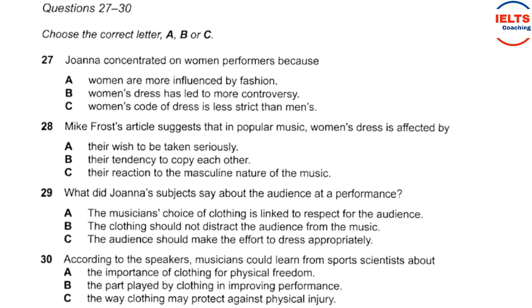Finally, question 30: according to the speaker, what can musicians learn from sports scientists? The importance of clothing for physical freedom, like how freely they can move on the stage; the part played by clothing in improving performance, how clothing can improve musicians' performance; the way clothing may protect against physical injury. So of course, clothing has a part to play to keep them safe and secure while performing.